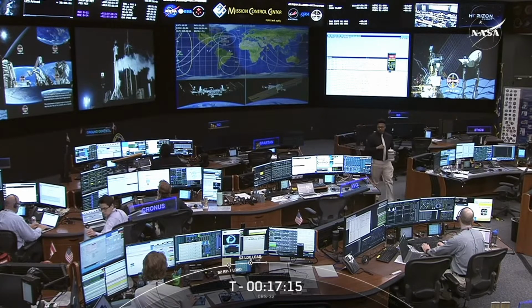This delivery includes thousands of pounds of supplies, critical hardware, and scientific investigations that will keep the crew busy and support ongoing research. We'll be watching closely here as the countdown continues and the mission gets underway. For now, I'll turn it back to Hawthorne for a closer look at the launch vehicle and spacecraft supporting this Commercial Resupply Services mission. Take it away, Yome.